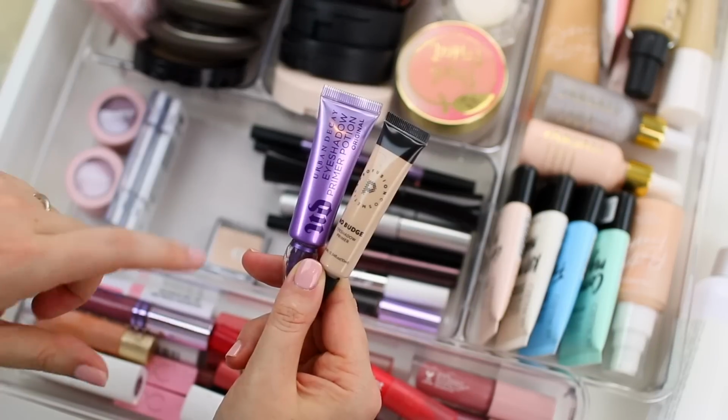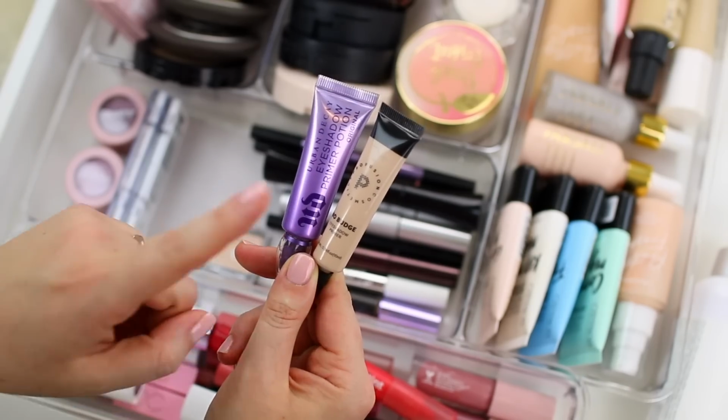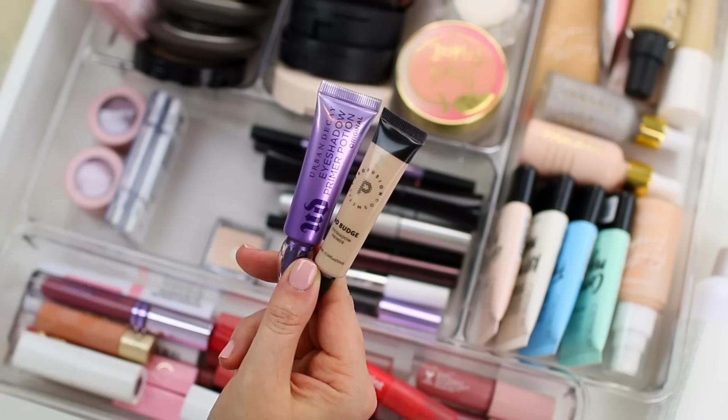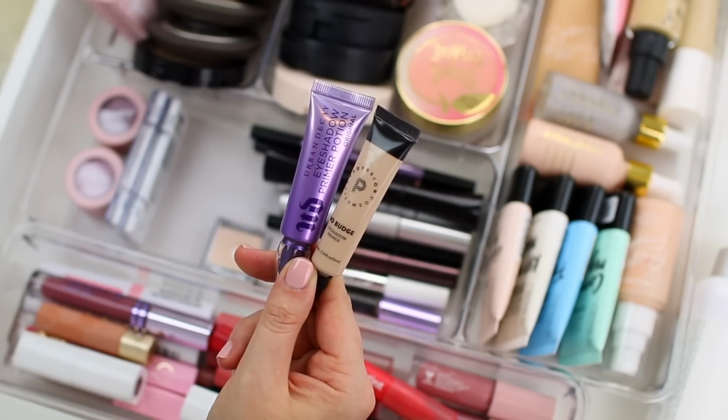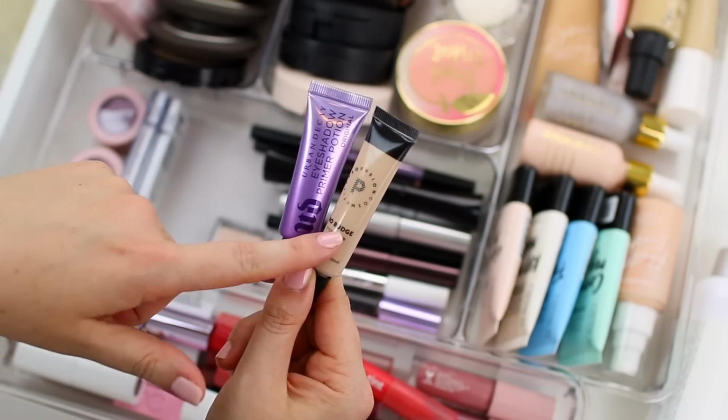I have 2 eye primers, my Urban Decay Primer Potion, and then also the Profusion No Budge. I'm trying to finish up this Urban Decay Primer Potion. This is like never ending. Every single time I open a new one up, I know that it's going to last at least a year, but I do feel like I'm kind of getting there. So I do have this one as well.